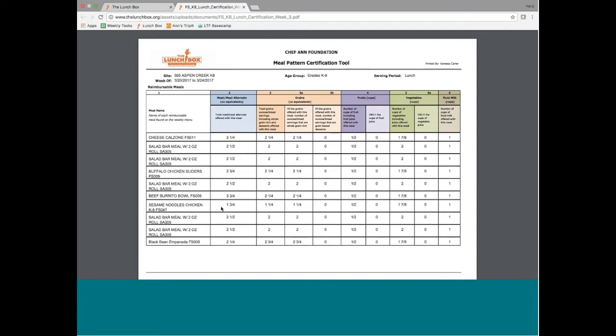So we think that this is a really valuable and useful resource. We want folks on the ground in the kitchens to be able to focus on making delicious tasting recipes and interacting with your students, and less time having to figure out ounce equivalents and how it credits to your meal pattern. So we've tried to do that work for you.